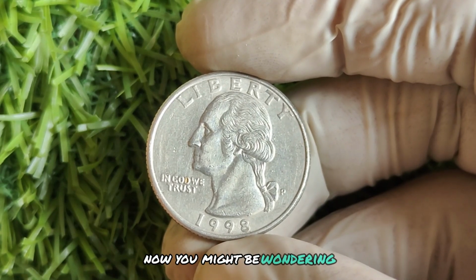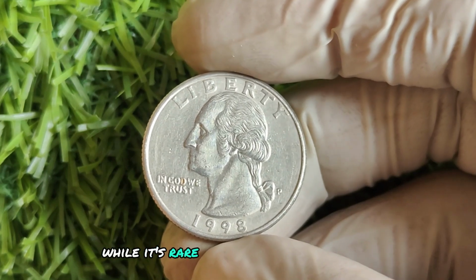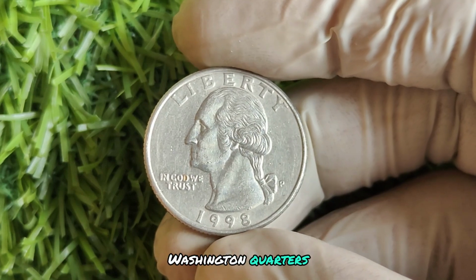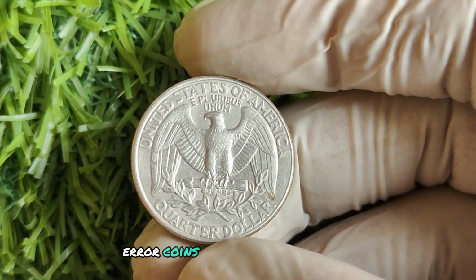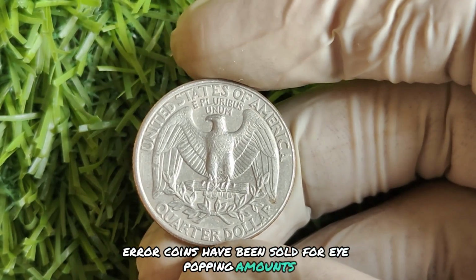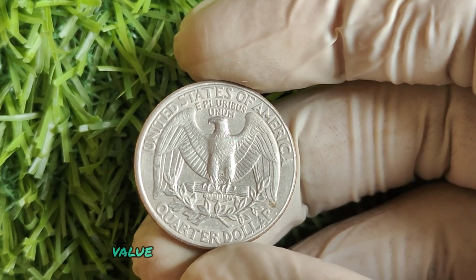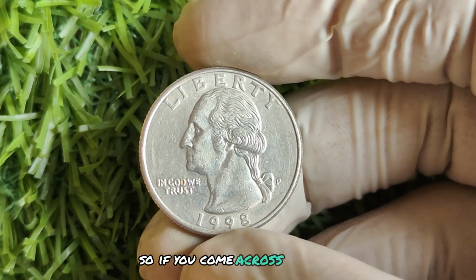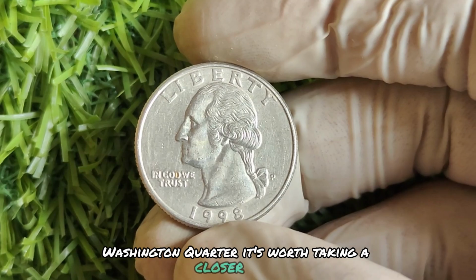Now, you might be wondering if these coins have actually sold for millions. While it's rare, top condition, high-grade 1998 P Washington quarters have fetched significant prices at auction, and some unique error coins have been sold for eye-popping amounts. With interest in collectible coins growing, the potential value of these quarters continues to climb. So, if you come across a 1998 P Washington quarter, it's worth taking a closer look.